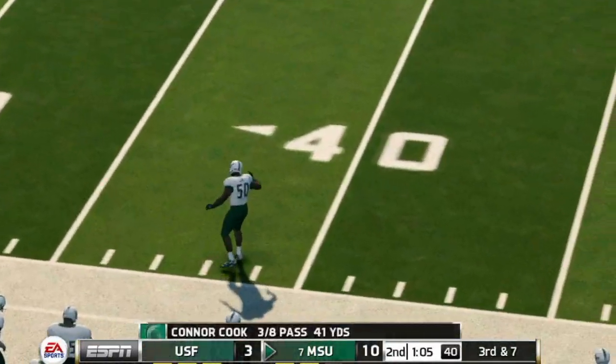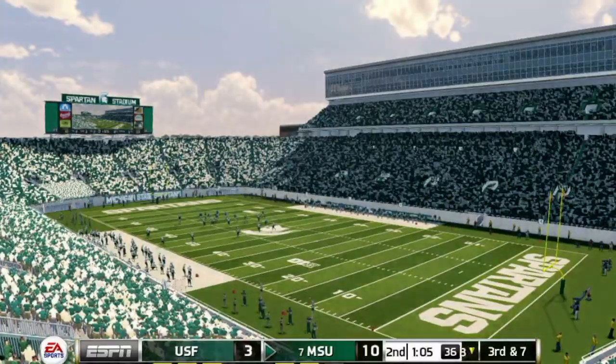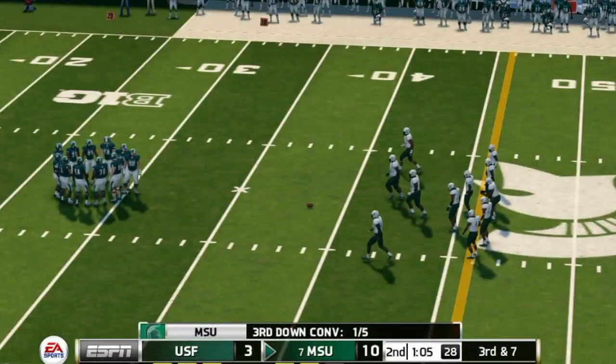He gets rid of this one. Great job by the defense at getting after that quarterback. And right now, I think they've got him with some happy feet. He appears to be a bit rattled.